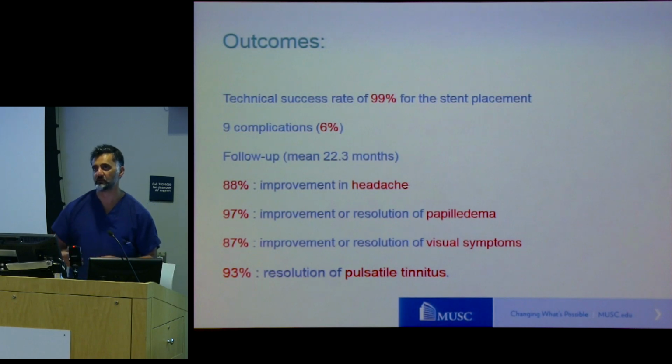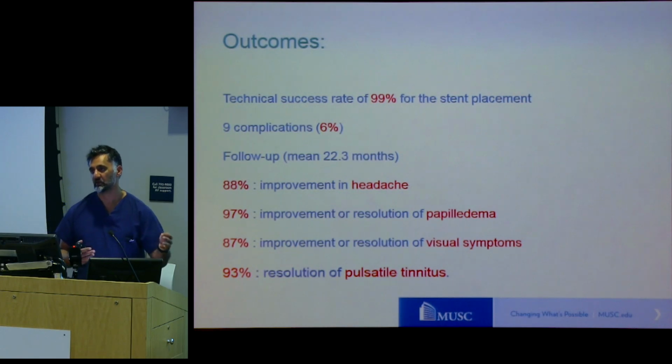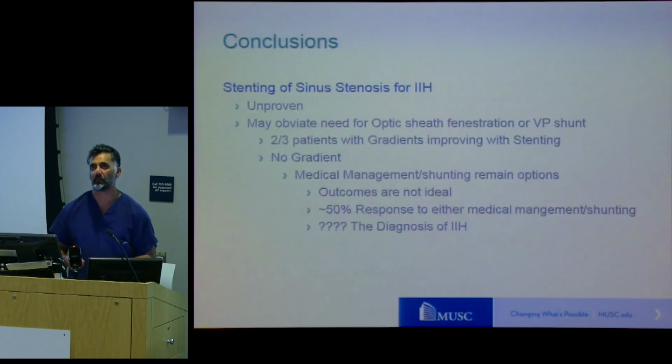So it's starting to show us that these procedures are beneficial, they're safe, and they may have a better benefit over some of the other procedures, such as the VP or the LP shunts. So in conclusion, sinus stenting for idiopathic intracranial hypertension hasn't been proven, but we're starting to show benefit for it.